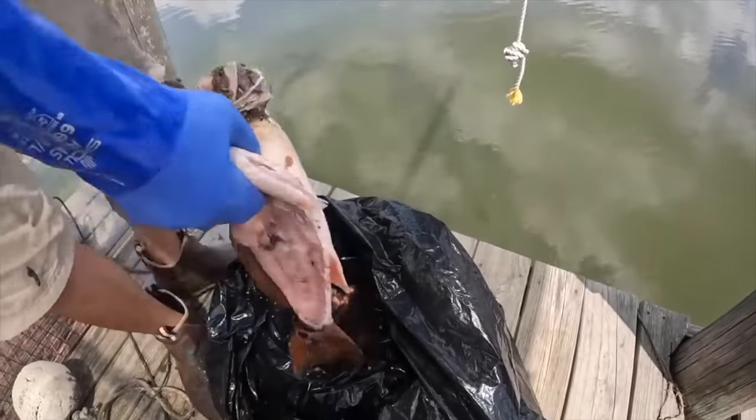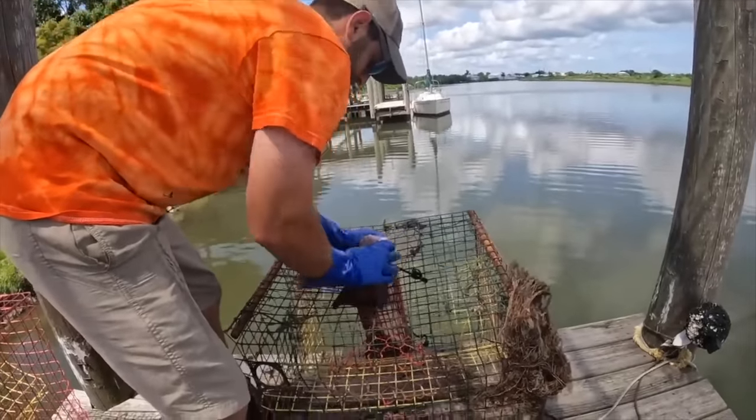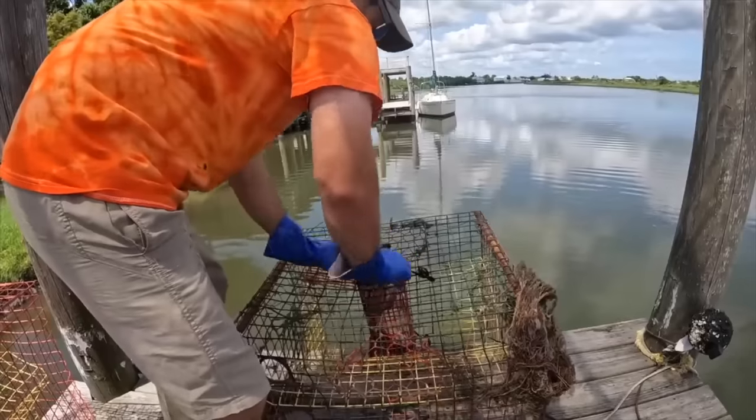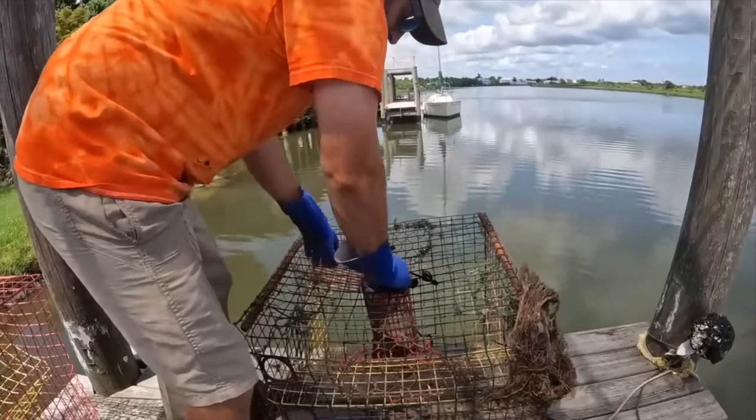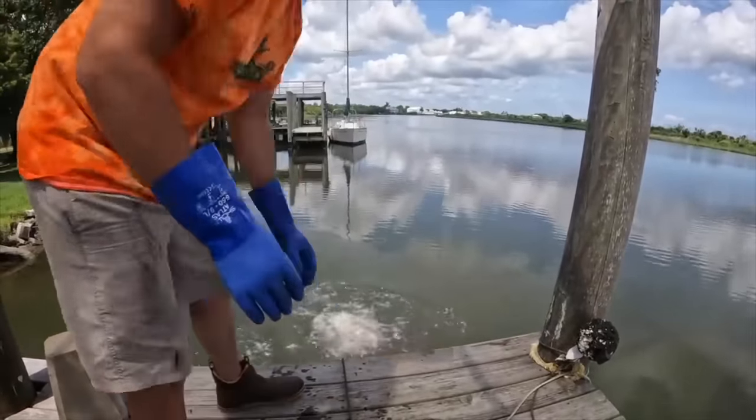Let's see if we get this in there too. I don't think that's gonna fit. You could just steal some bark. There it goes. It's in there. We're good. Nope. Let's see. This one. I like it.